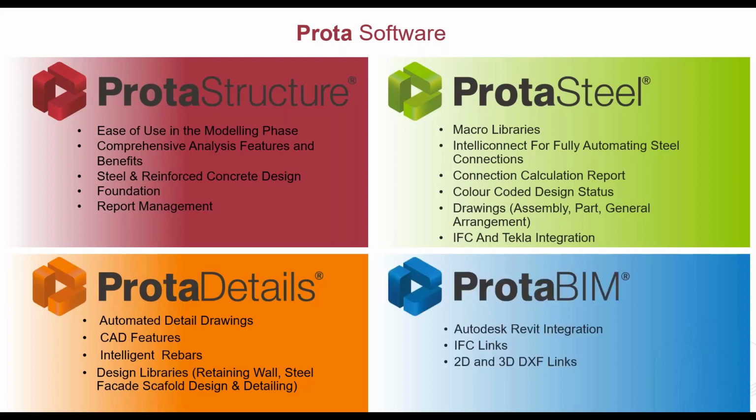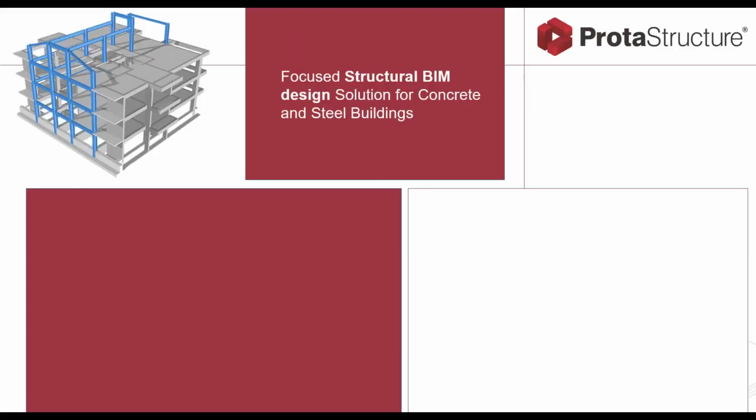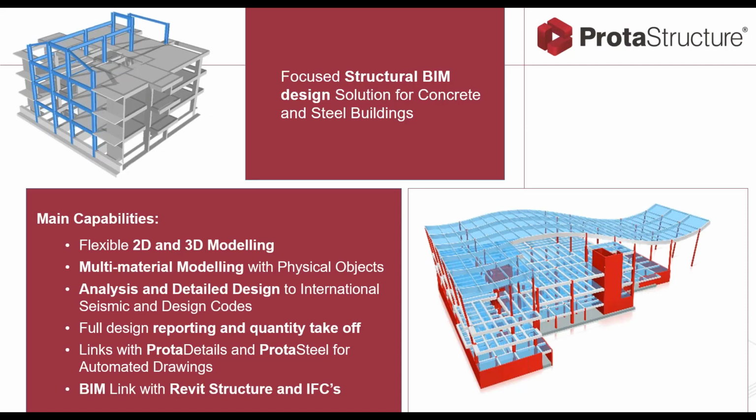And Prota Link is our link tool, which allows you to bidirectionally link your models with other BIM platforms, including Autodesk Revit. With the upcoming 2020 version, we will support IFC import, and also imports of 3D DXF files. We already support the import of two-dimensional DXF files. Prota Structure is the focused structural design solution of Prota. Some of the capabilities are flexible 2D and 3D modeling, multi-material modeling with physical objects, and analysis and detailed design to international and seismic design codes. Also, we provide full design reporting and quantity takeoff.